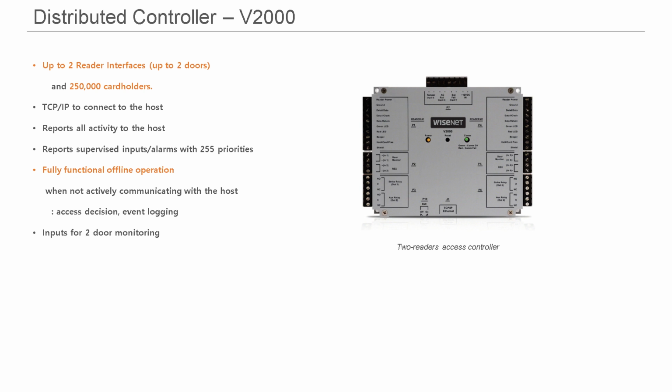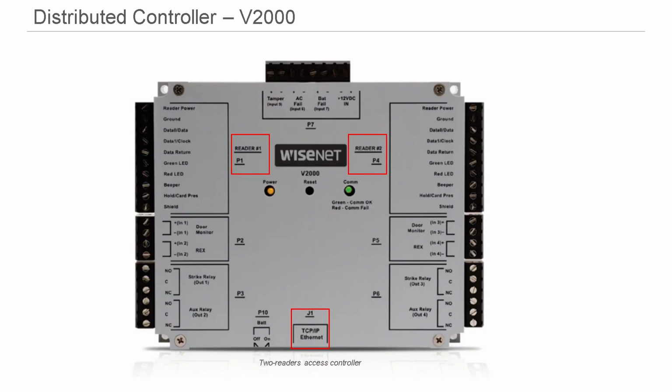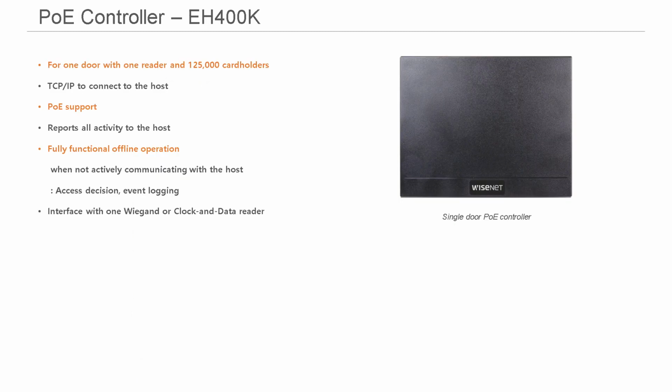V2000 is same as V1000. However, the controller itself will talk to the readers. The controller itself will talk to the software also. So what you see here is the controller, master controller itself has got reader ports as well as Ethernet port. EH400 is also a distributed controller where the controller itself will talk to the software and it will talk to the reader, but it supports only one door.